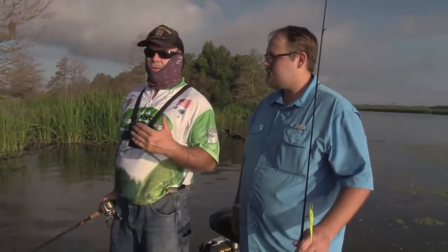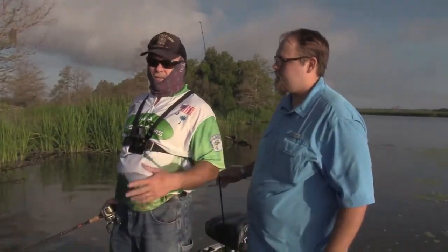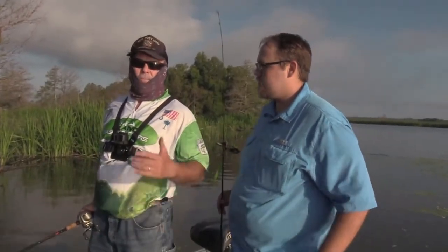So the basic thing is, if the water's stained, you want to go with a dark bait. If the water's light, go with a lighter bait. And then when you're at the dock, pay attention to see the fish swimming around. If there's little bait fish there and they're 1 or 2 inches, try to throw something that's 1 or 2 inches. And if it's a light colored bait, try to match the hatch, as they say, because that'll give you the odds in your favor.